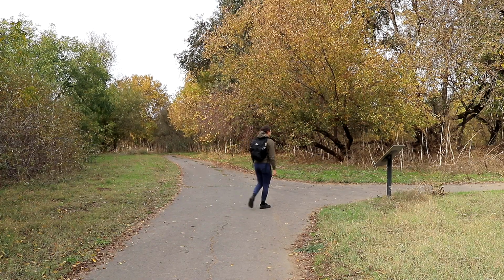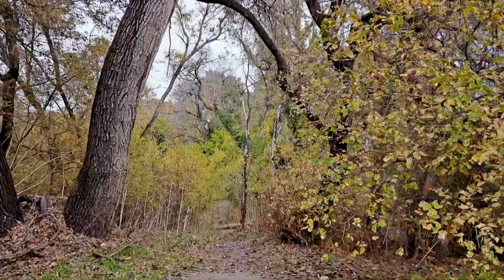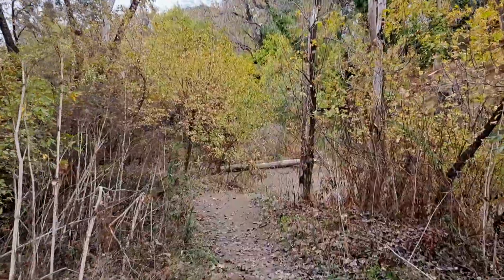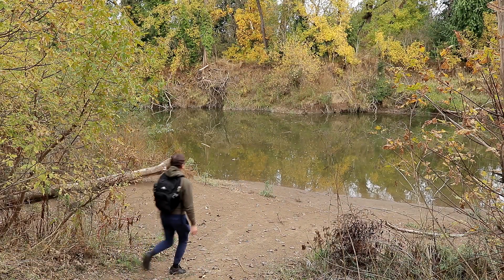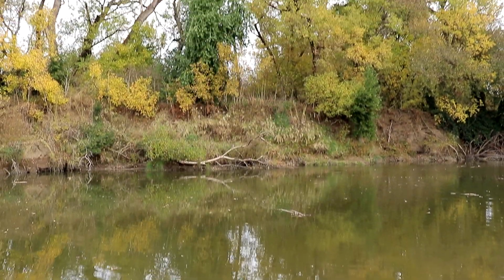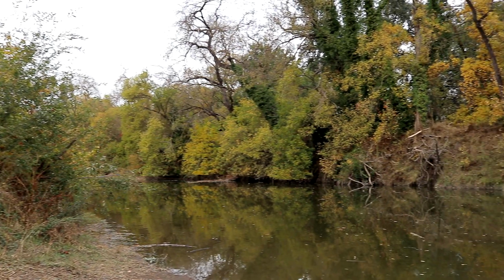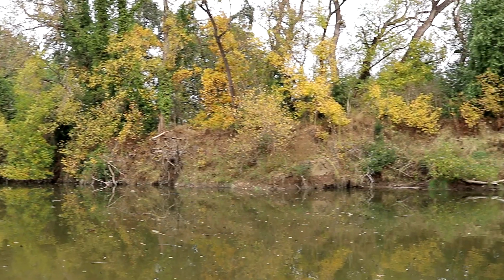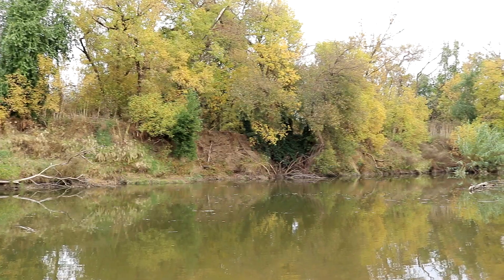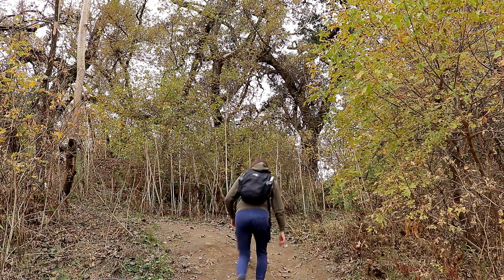Very shortly, we come to a very short path that leads off of the main loop and over to the banks of the Napa River. After taking in the sights, I head back to the loop to continue it.